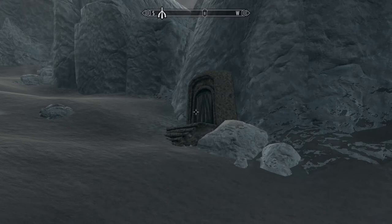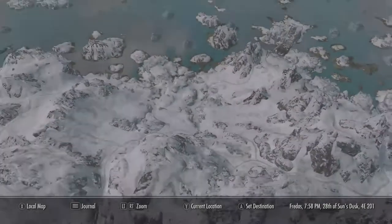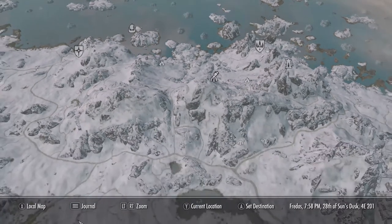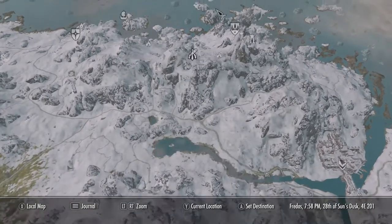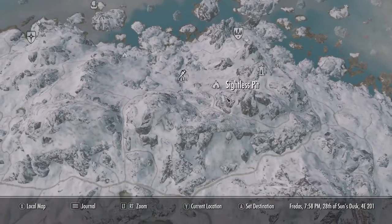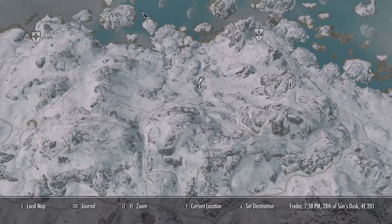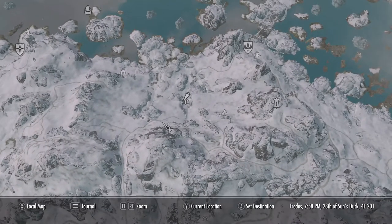And let's see where we are on the map. Okay, on the map, we're sitting right here. It's near Sarthal, I believe it's somewhere in this area. He hasn't marked it yet. We have Winterhold, Dawnstar, Marthal. There's a little cave up there, and a little cave behind it. Oh, Sightless Pit. And there's another cave down over that way. Up there, Hobbs Fall. Okay, so that's where we are.